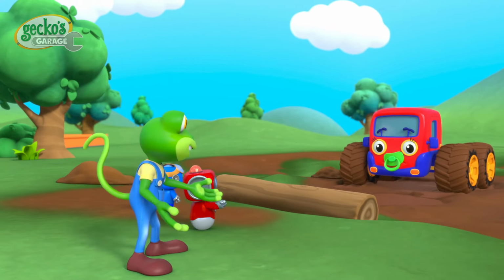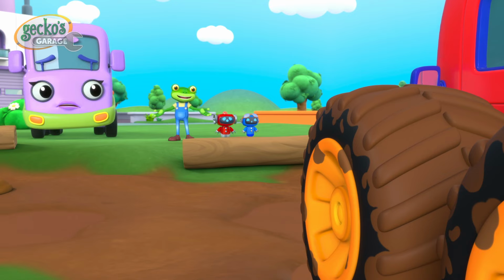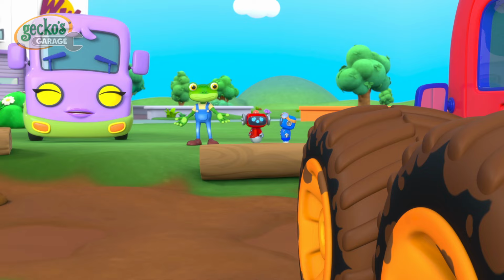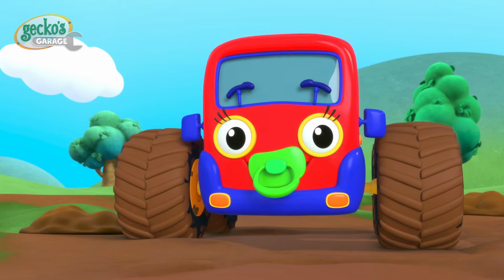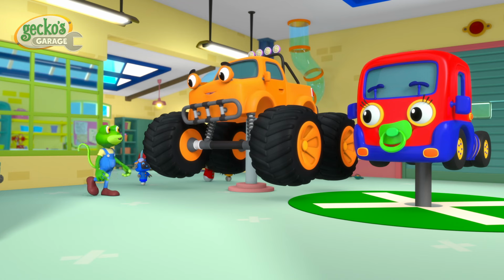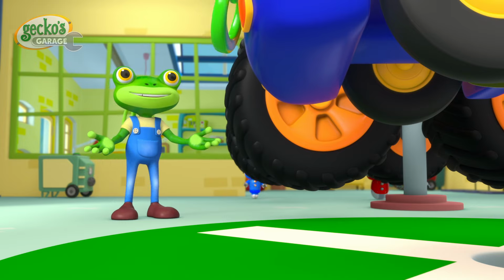Whoa! Yuck! Oh. Baby Truck. We know you're having fun, but they're Max's tires. Shall we give them back to him now? Oh. Well done, Baby Truck. It's important to always give things back after you borrow them.